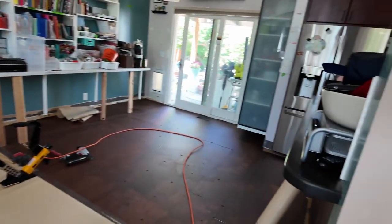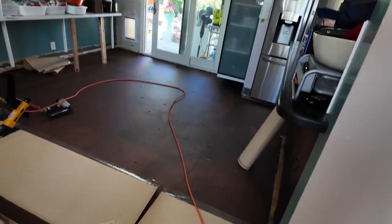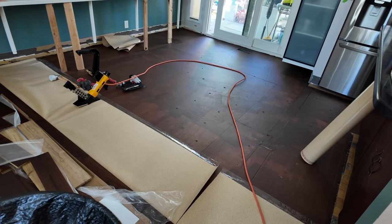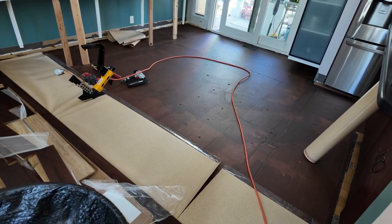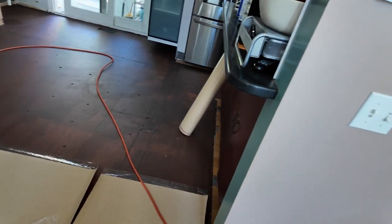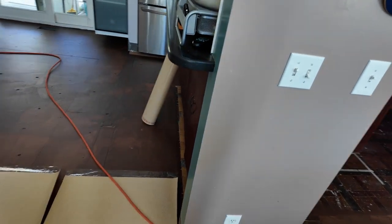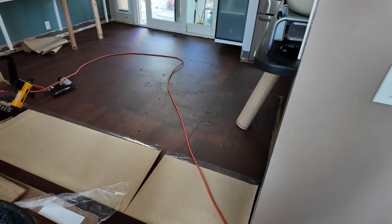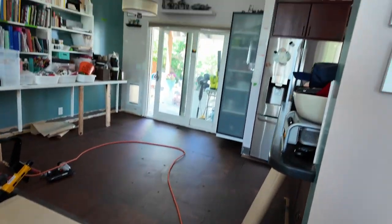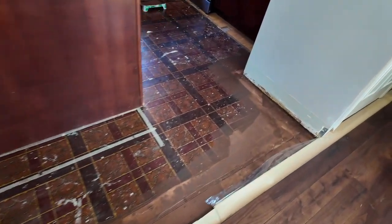Today I'm going to work on putting flooring down in the dining room from the wall to this cabinet edge, so that we can gain our floor space back and move all the dining room crap back over and be more comfortable. And then we can attack the rest of the floor in the kitchen.